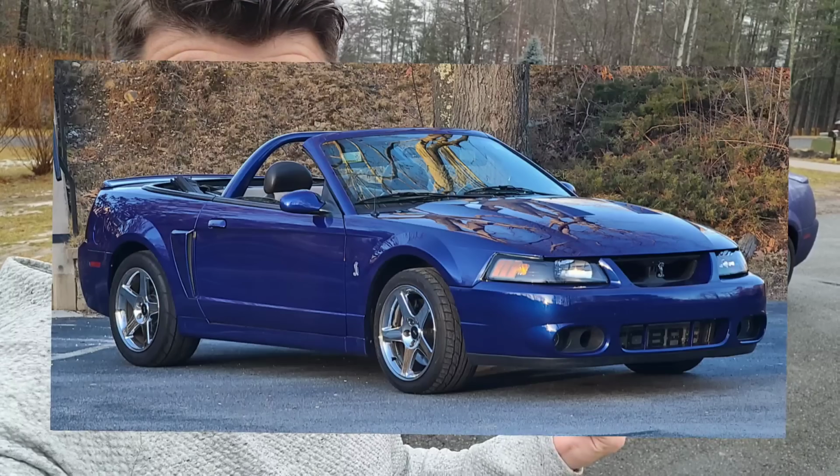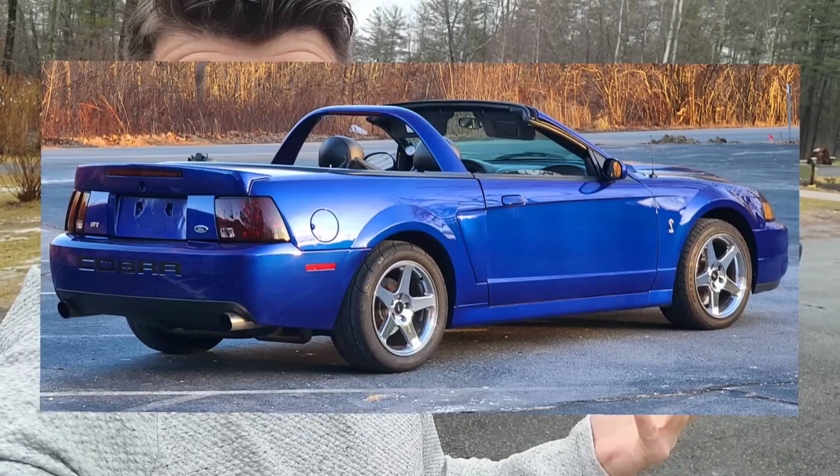Now, unfortunately, it rained last night, so the car is wet. I wish I could show it to you in sunlight, but it's January. We're lucky it's not snowing. Without further ado, let's take a walk around this Cobra.